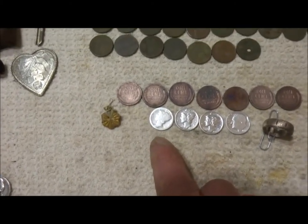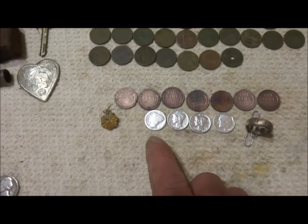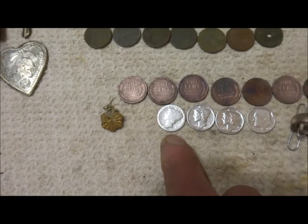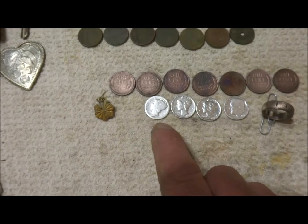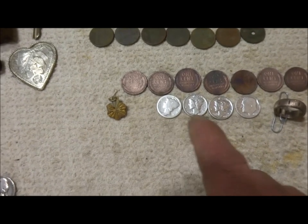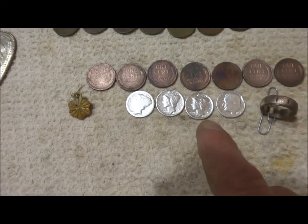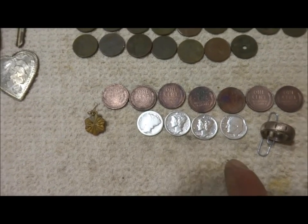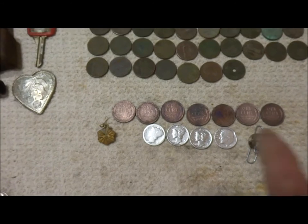Then I did get 4 more silvers. So that puts me at 26 for the year. And that's going to be a 1919. It's really worn. Never know the date on that one or the mint mark on it, if there even was one. And a 1937, a 1943D, and a 1947D. So I'm at 26 silvers, 12 rings, and I haven't counted my wheats.